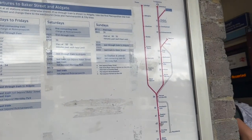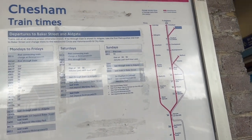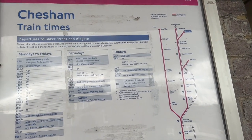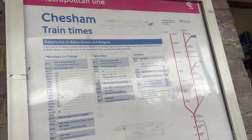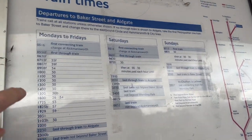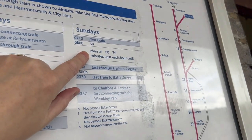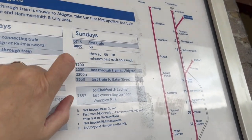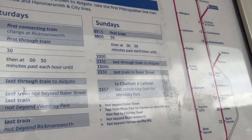Right, so this is what we need to see, an actual timetable. Because as I said earlier, you have to be very careful when you come here because there's a half hour gap between services. So it looks as though we're here on a Sunday. It's on the hour and the half hour. So we need to be here before the half past. Before the half past, yes, because it does leave at that time.